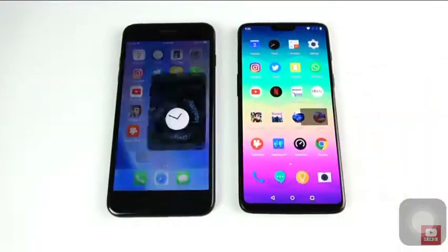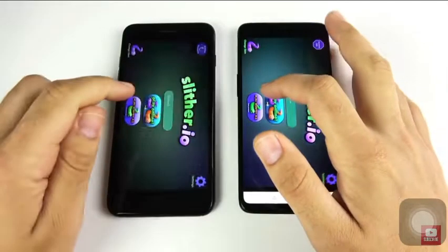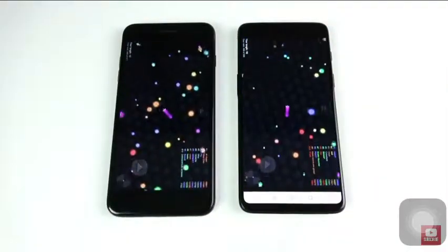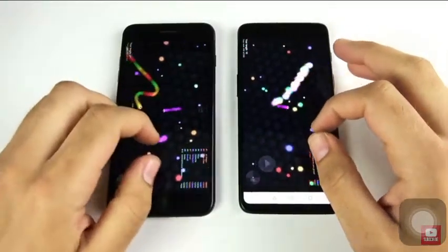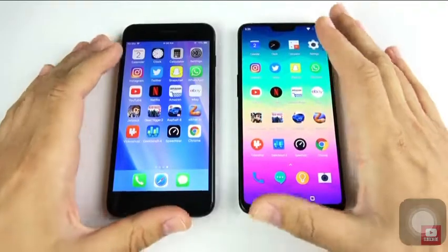Let's go into Slither. You can see Slither, that's the OnePlus 6, and let's hit play against AI. About the same. Oh, big worm, got him. Okay, let's come home, let's get out of there. Those things are scary sometimes.